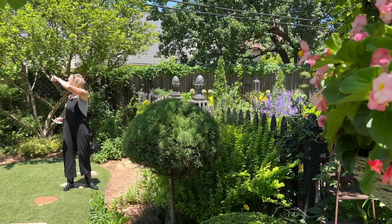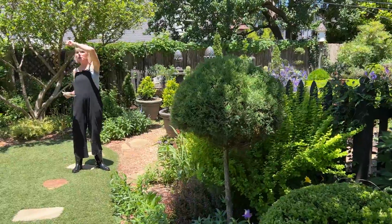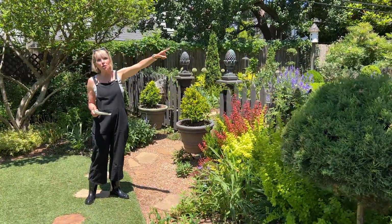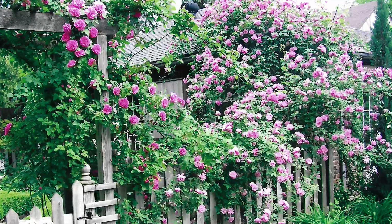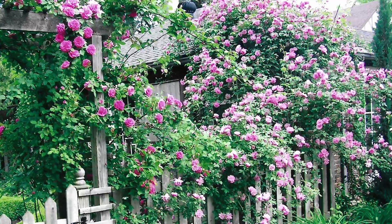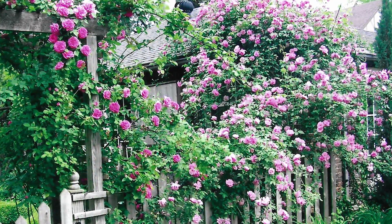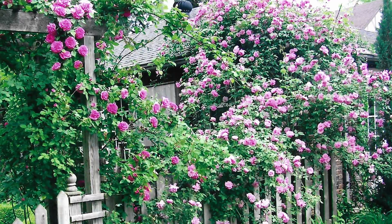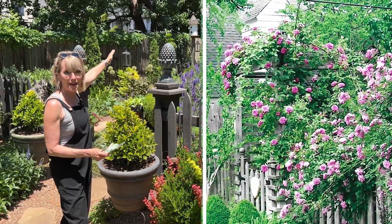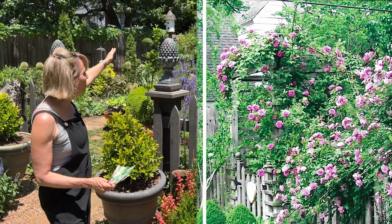For a while, I used to have a telephone cord that came from the utility pole to the corner of the studio, and I would even let it crawl on the telephone line and cross the yard. And then where that ended, a Zéphirine Drouhin rose began and covered the arbor. What a name. Zéphirine Drouhin. A beautiful, fragrant rose, one of my favorite roses.